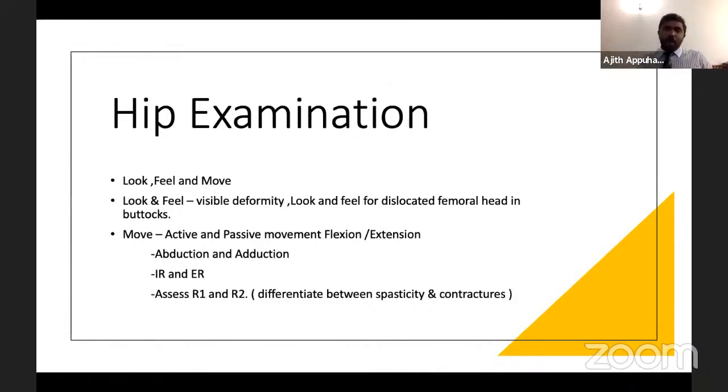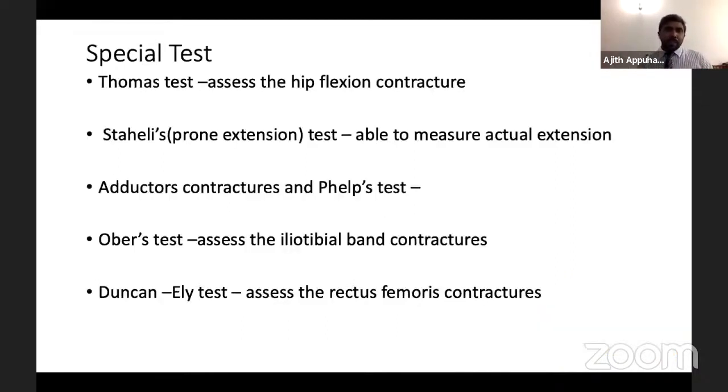That's very important. So even if you do not examine fully, you can examine the abduction, adduction, internal rotation, external rotation. As I said, R1 and R2, you can assess separately. On the special tests, you can do the Thomas test for hip flexion, the fixed flexion deformity. I'm not going to talk here about how to do that examination.